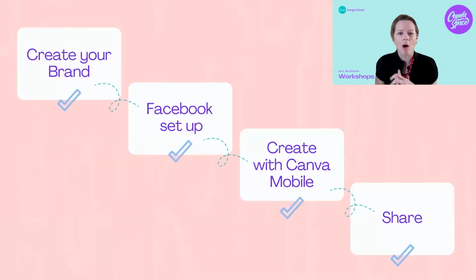And we've covered a lot today. So we have gone through the list that we had at the beginning of the session: creating your brand, setting up Facebook, creating with Canva on your mobile, and now we know how to share. So it's time to wrap up our session, and don't go, because we have a whole swag bag full of resources for you to get more inspiration.